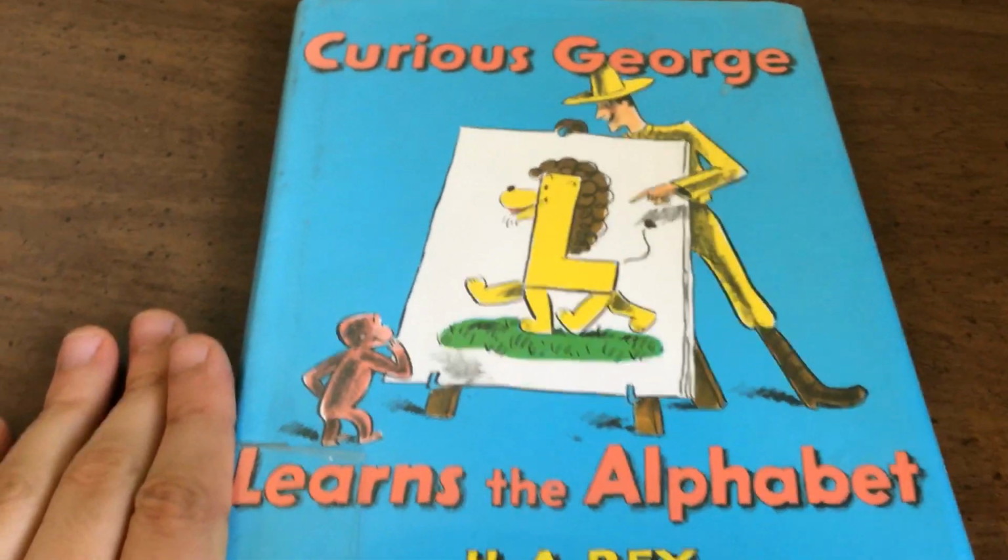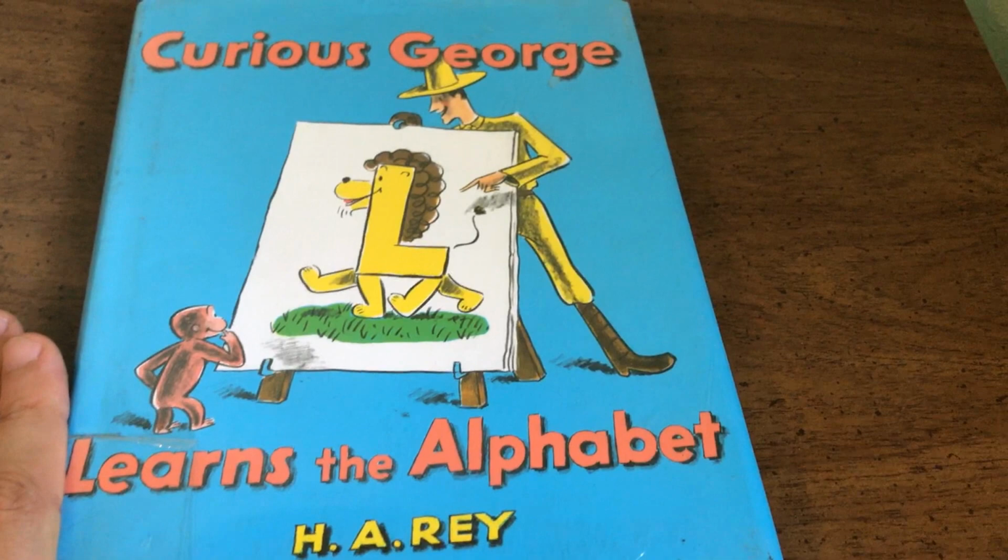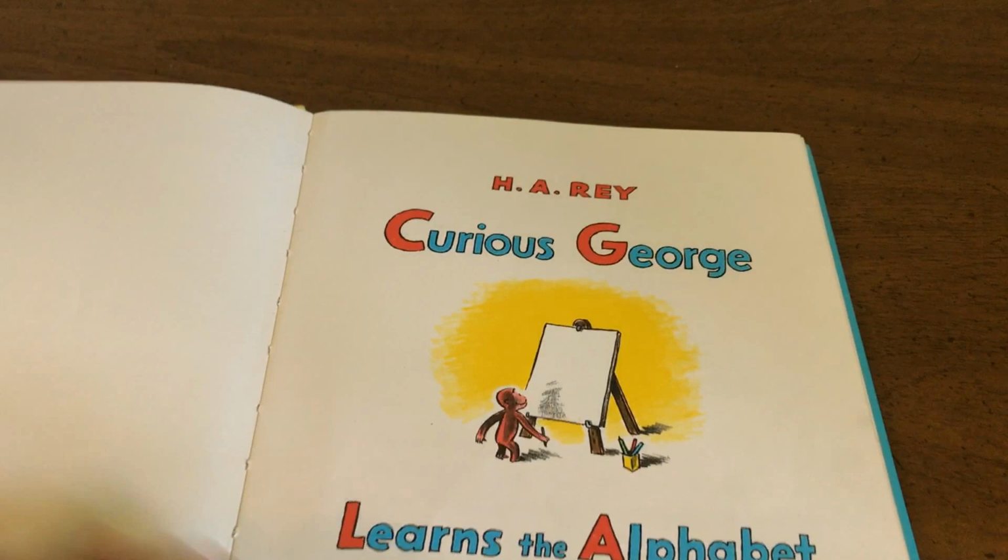Curious George Learns the Alphabet by H.A. Rey. Curious George learns the alphabet.